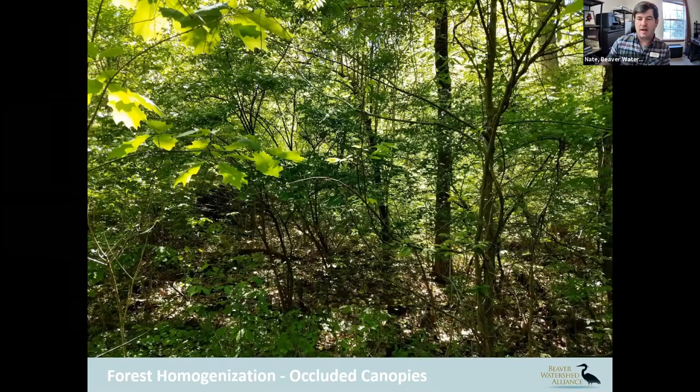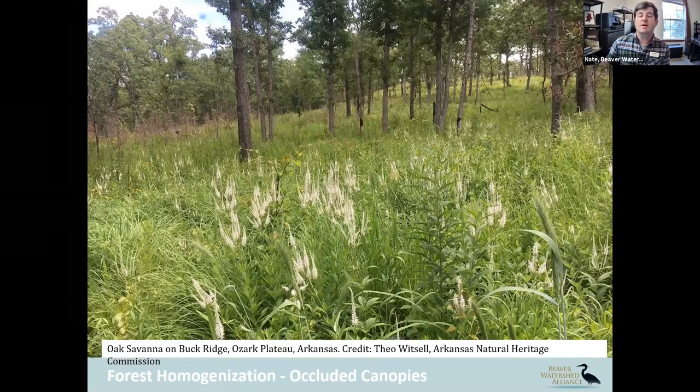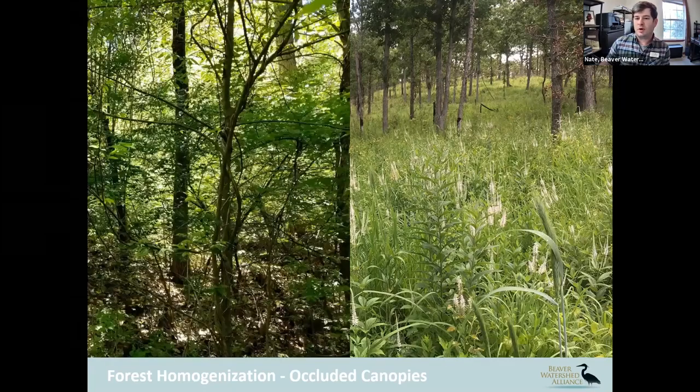Here we see what we call a heavily occluded canopy of trees. You notice there's a lot of vines, twisted stems, fairly small timber, and this is not very good. It has a low diversity of plants. This is kind of what we want to see: an open canopy and a diversity of plants. We have good grasses, good wildflowers, and programs like the High Tunnels for Native Plants would encourage planting and propagation of plants such as these wildflowers, following forest management practices like a prescribed fire or an invasive plant removal.